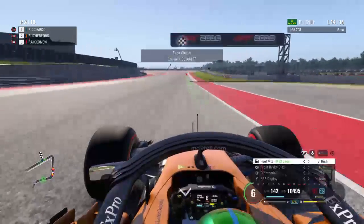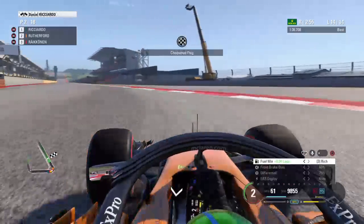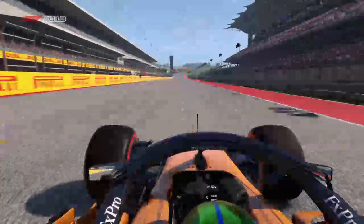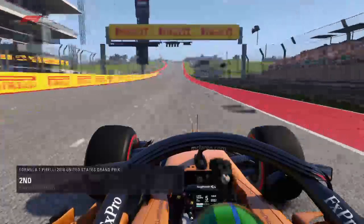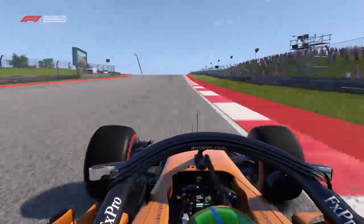Seb's not gonna be able to catch Hulkenberg. Daniel Ricciardo's gonna win. He was good at the end, and I'm gonna take home second. Darn. Good finish. Great drive, great drive. We're really happy with that performance. Okay. Well, it's good that we got a decent finish. But what's the points looking like?